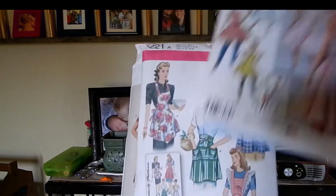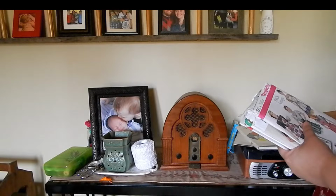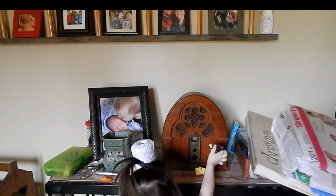This table is kind of our catch-all place. A lot of stuff gets piled up here, and a lot of it's mine. You can see the yarn and the crochet stuff. I am a guilty party.